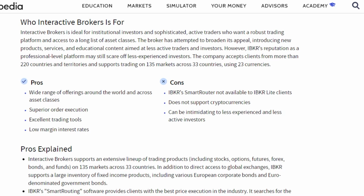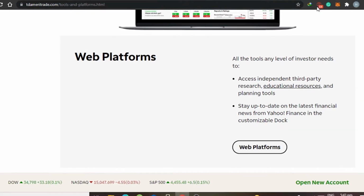And when we talk about the pros and cons of Interactive Brokers, you can see right here, pros: superior order execution, excellent trading tool, low margin interest rates. When it comes to cons: IBKR SmartRouter not available, does not support cryptocurrencies, can be intimidating to less experienced and less active investors. Here are some big differences.